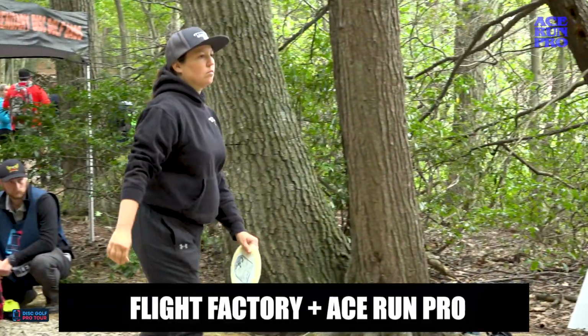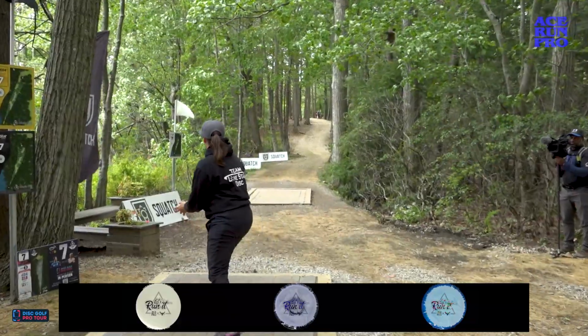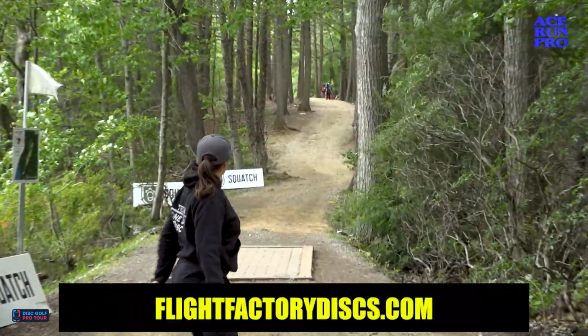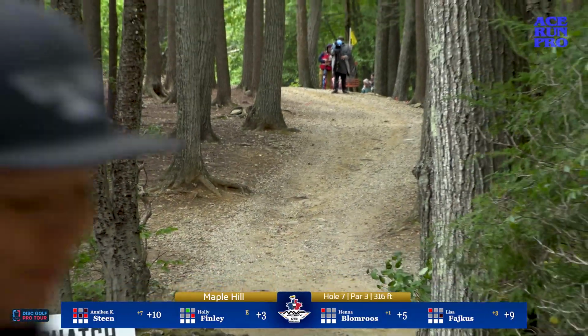Lisa Fajkus has seen 3 tree hits on the right side right off the tee. Doesn't matter, laces it. She gets up there.